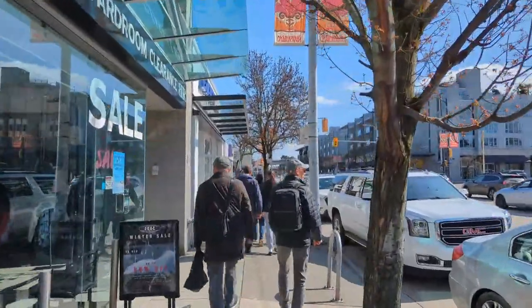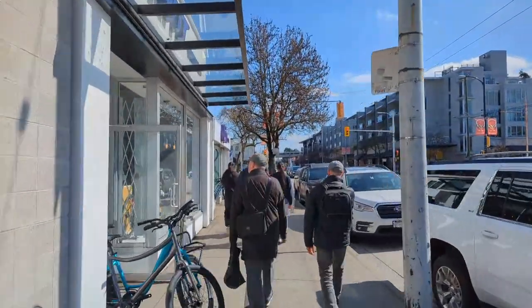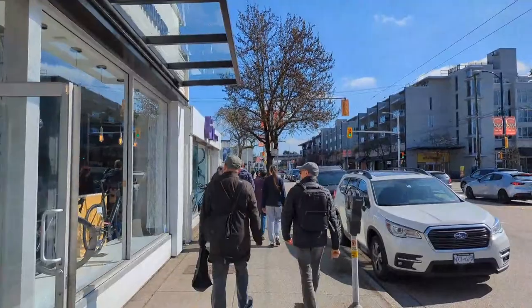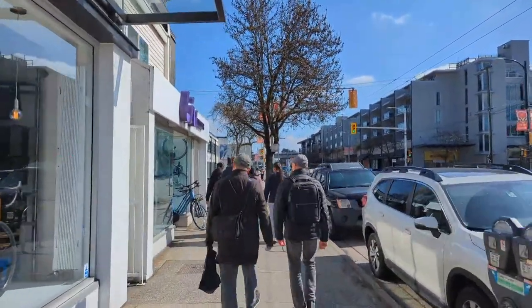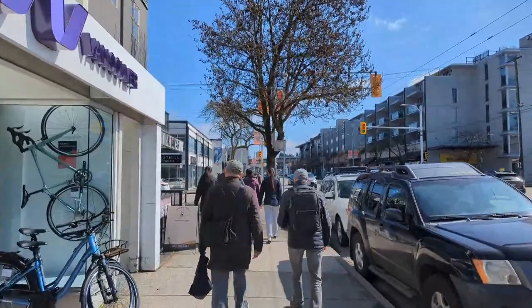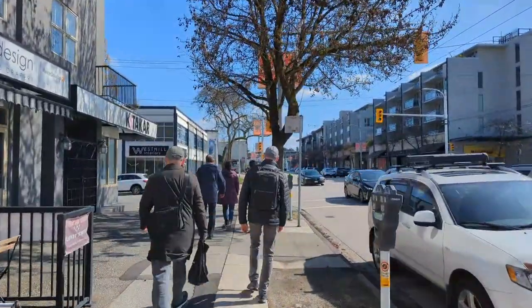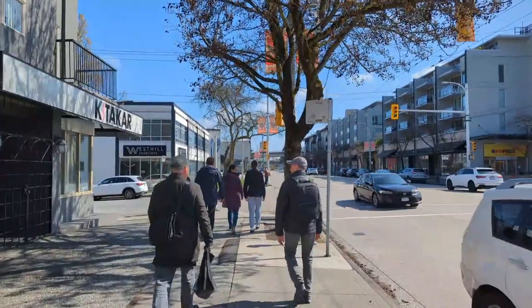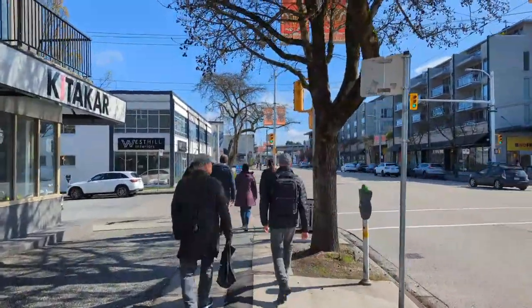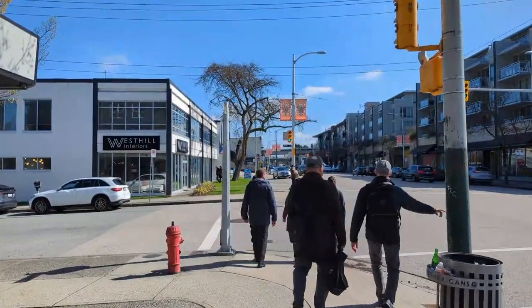So you can have a business improvement area where businesses work together to help promote the area that can cross different borders between neighborhoods as well. In this case, between Kitsilano that we were just in and over here in the Fairview neighborhood now. We're gonna head on over to Granville Island. And we're not too far away from that either.